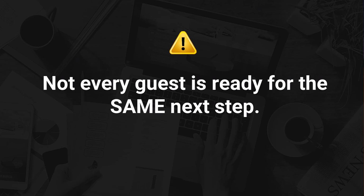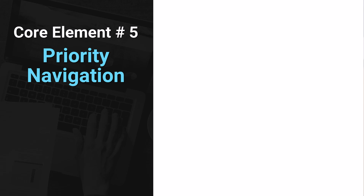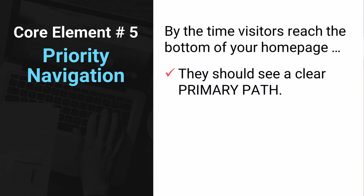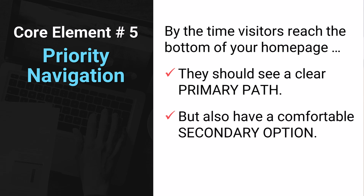But even the finest hotels understand something crucial. Not every guest is ready for the same next step. And this is where what I call priority navigation makes all the difference. Just like a luxury hotel gives their guests the choice of either heading straight to their room or taking a quick tour of the property first, your website should provide one or more carefully chosen paths forward. By the time visitors reach the bottom of your homepage, they should see a clear primary path, but also have a comfortable secondary option if they're not quite ready for your primary option.